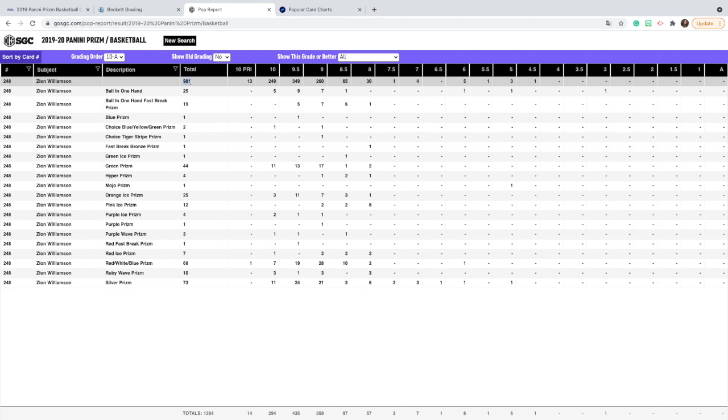As you can see, they have 981 cards graded, and they have only given away 249 SGC 10s. That is less than a third of the cards getting SGC 10s, and they do have a grade above 10. That's the 10 Gold, which means it's a pristine card, which means the card is pretty much perfect. So they don't give this away that often. It is rare, but again, I like that little extra bonus, and that's why I prefer SGC grading. I think they do have the best grading system.